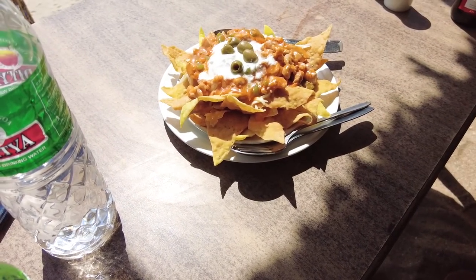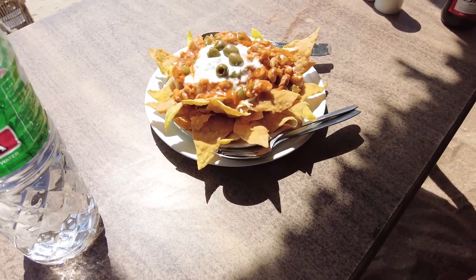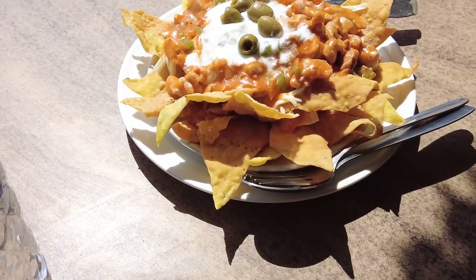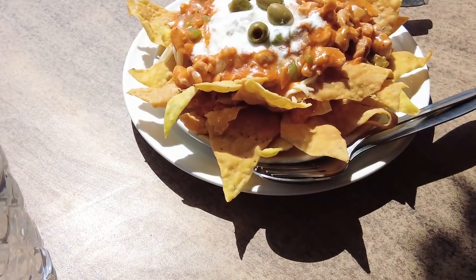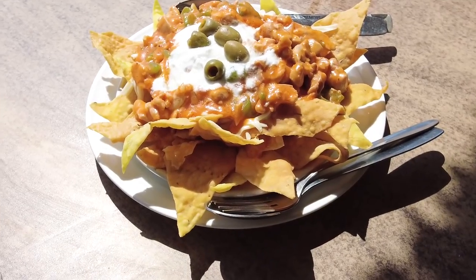So guys, we just got some nachos. These are chicken nachos. I'll put the price below, of course. They have olives on top and a lot of chicken on top as well in a nice sauce. So these are some of the dishes you can get here.